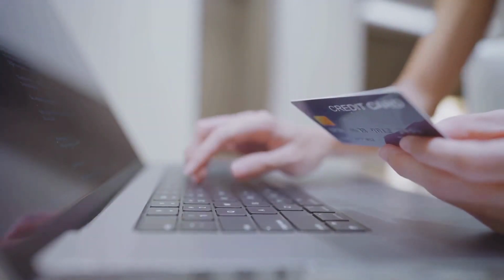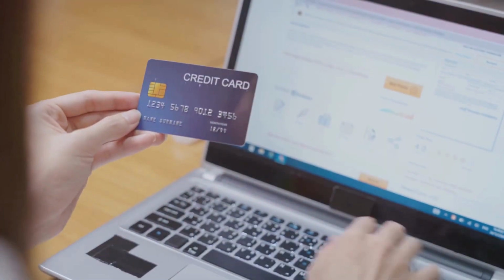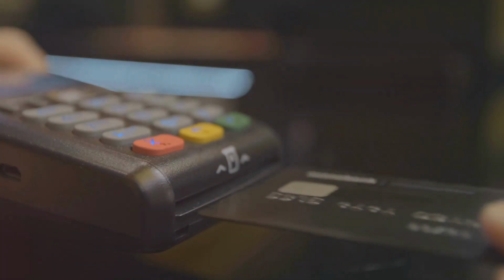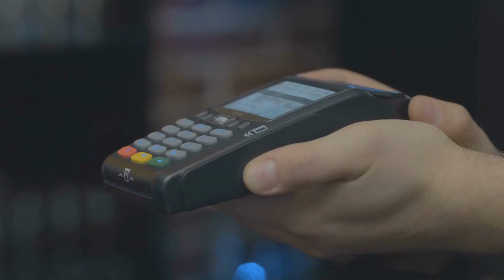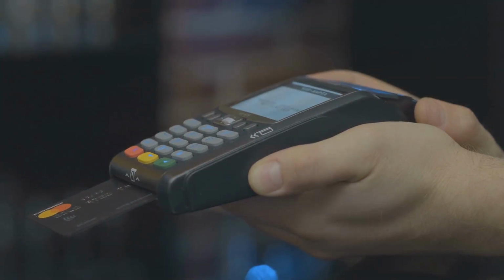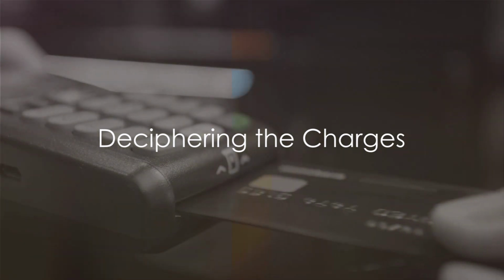So, that's your billing cycle decoded. It's a crucial element of your credit card statement that has a significant impact on your due date and the interest you're charged. Understanding it can help you manage your finances more effectively and avoid any nasty surprises. Next, we're tackling the charges on your statement, so stay tuned, because there's a lot more to learn about your credit card statement. Looking at your statement, you see a long list of charges.